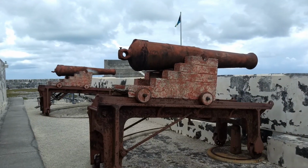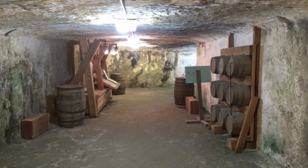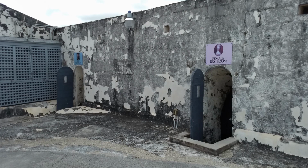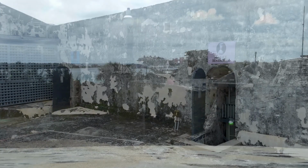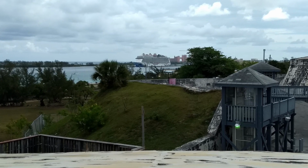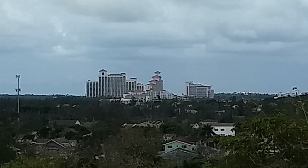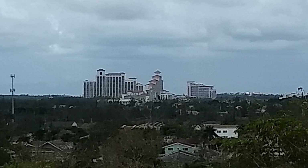You can also see some of the original cannons, explore the fortress grounds, including the underground passages, and have access to restrooms. The top of the fortress offers views of downtown Nassau, Paradise Island, and the resorts of Cable Beach, which are located 5 miles to the west.